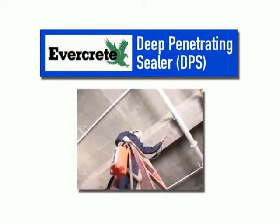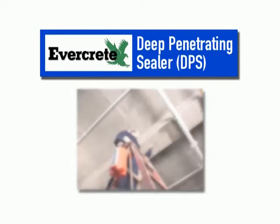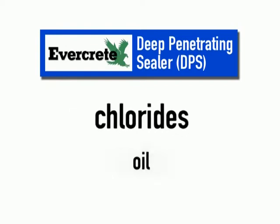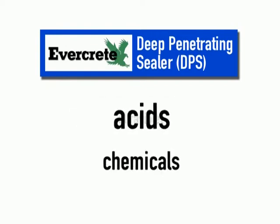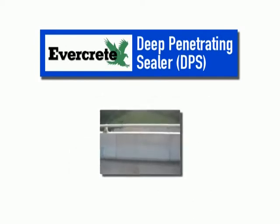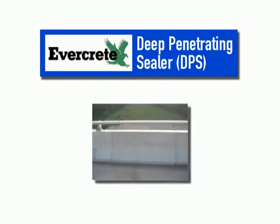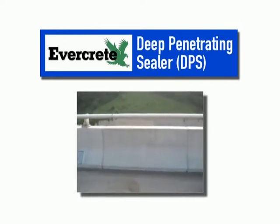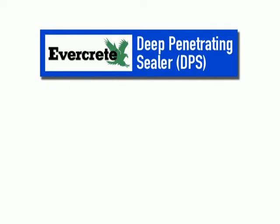Thus, DPS extends the lifetime of concrete structures by protecting them from the elements such as rainwater, salts, chlorides, oil, acids, chemicals, and ultraviolet light. DPS reduces discoloration and mold formation, as well as acting as a primer for concrete surfaces that need paint or any other type of finishes.